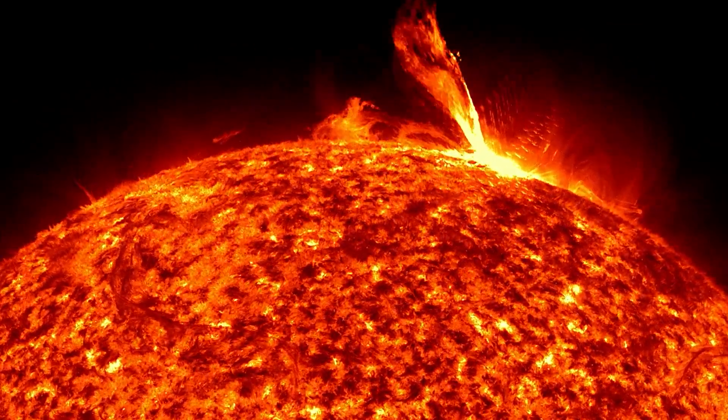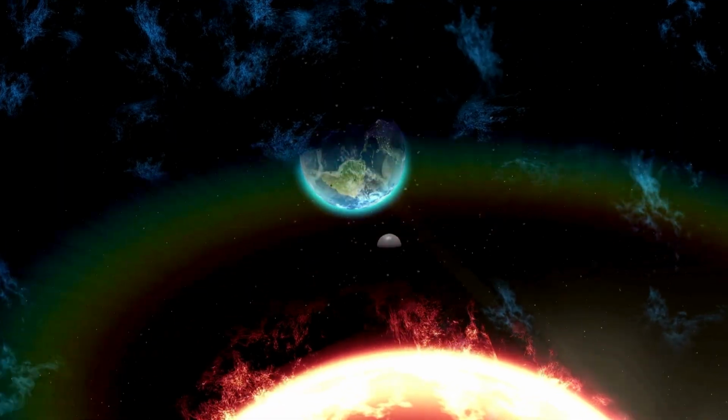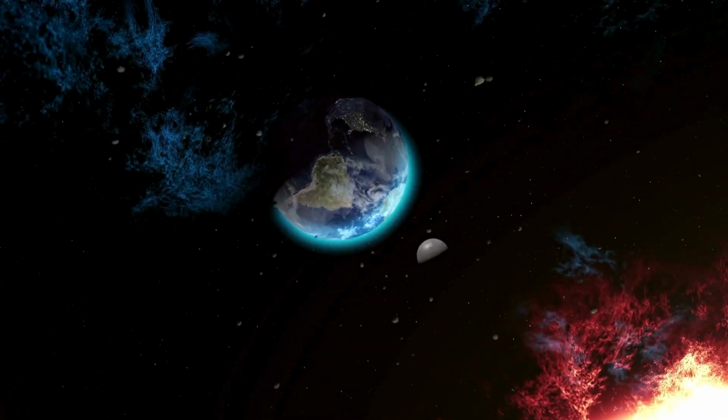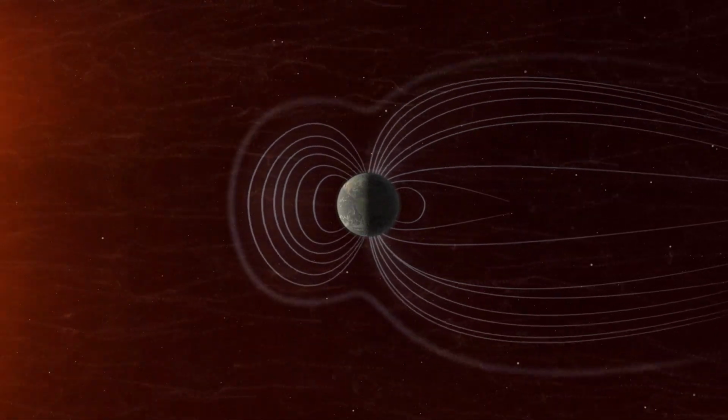What exactly is a geomagnetic storm? Before we dive into the specifics of the ongoing solar storm, let's take a look at what a geomagnetic storm involves and how we measure it. Essentially, a geomagnetic storm is a disruption in Earth's magnetosphere, the space around us. The planet is affected by its magnetic field.